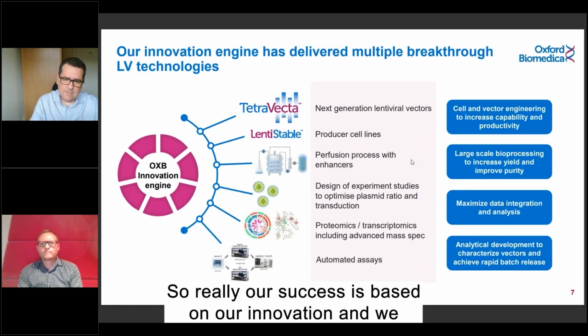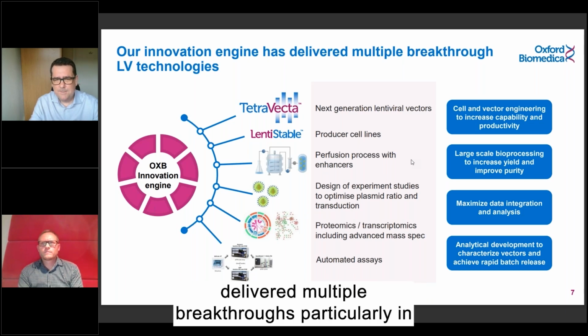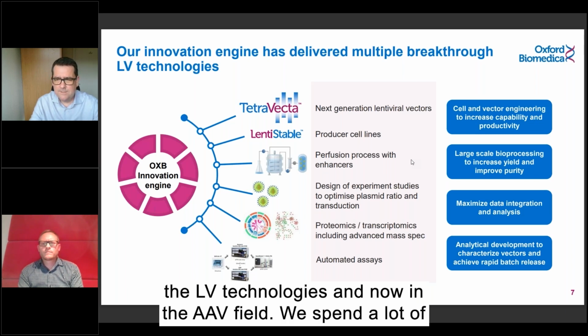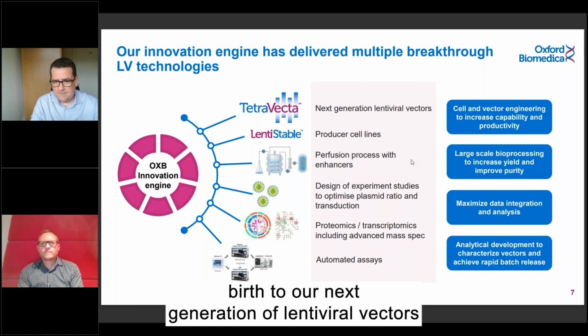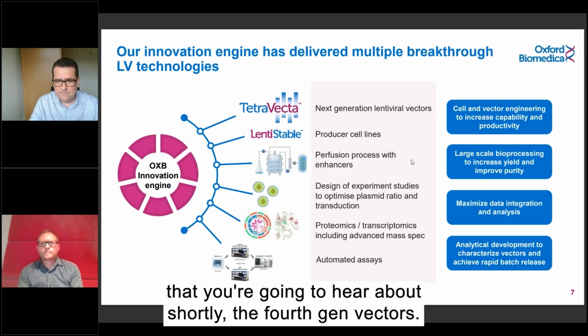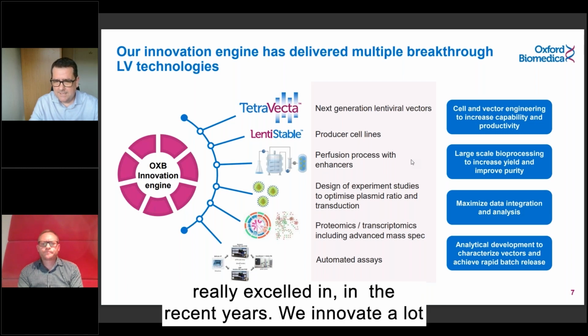So really, our success is based on our innovation, and we have what we call our innovation engine. This has delivered multiple breakthroughs, particularly in the LV technologies and now in the AAV field. We spend a lot of time looking at cell and vector engineering. This has really given birth to our next generation lentiviral vectors that you're going to hear about shortly, the 4th gen vectors, but also producer cell lines, which is something that we've really excelled in in recent years.